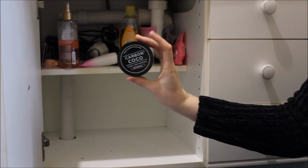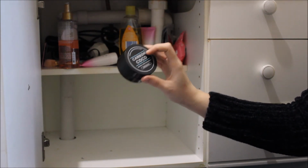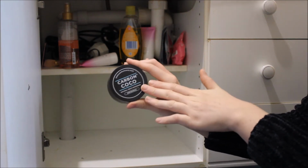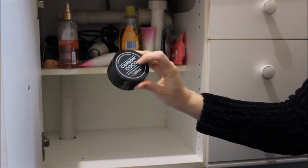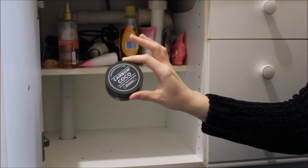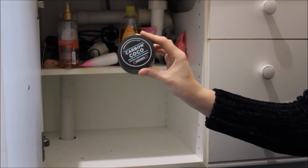The next thing is this Carbon Cocoa teeth whitening product. Now, I tried this a little bit, probably not as much as I should have, but I think I've just come to the conclusion that my teeth need a professional teeth whiten, and products like this are good if your teeth are fairly white and you just want them to be brighter. So I think I have a friend that would like to try this, so I will pass this along.